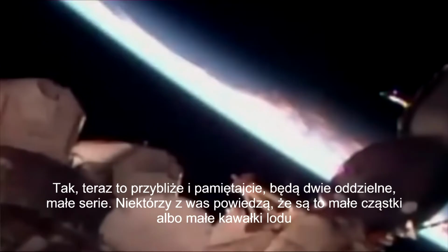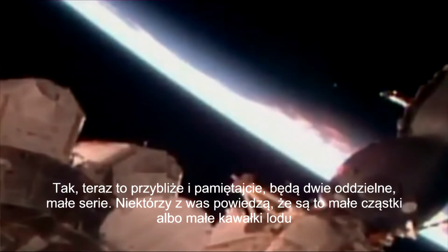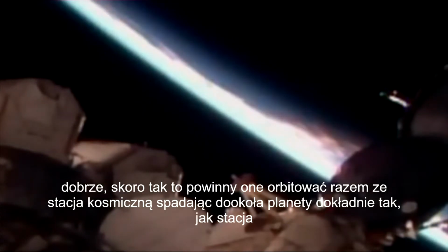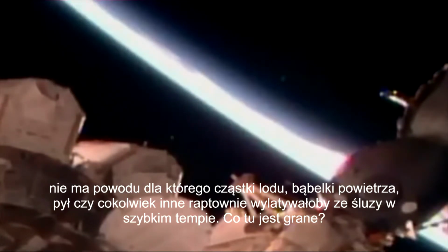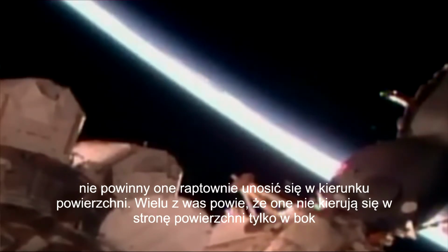Okay. Alright, so now we'll zoom in close, and remember there will be 2 separate little bursts. Now some people may say, well, those are just little particles or little ice pieces. Well, then they should orbit with the ISS as they are falling around the planet, just like the ISS. There's no reason for ice particles or air bubbles or dust or anything to fly rapidly out of the airlock door at rapid paces. I mean, they're not being shot out of the door. What's going on here? They should not rise rapidly to the surface.